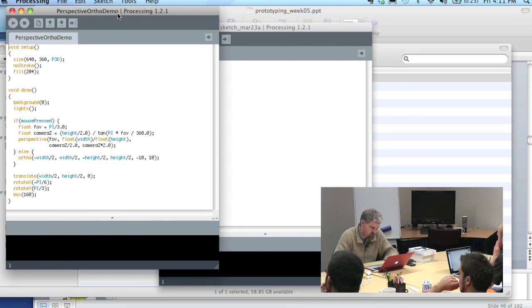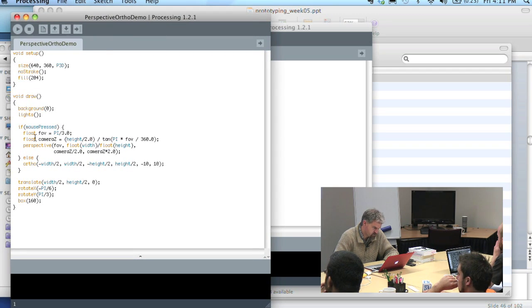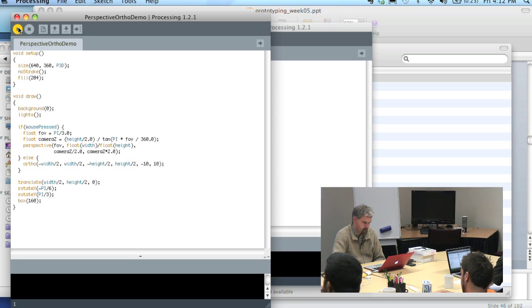So in this case, it's going to do 2 things. First of all, if I push the mouse down and hold down, it's going to show a perspective camera view. If I release the mouse, it's going to show an orthographic camera view. And you have to specify the left and right and the top and bottom. So in this case, they've just taken the width and they've figured out the left and right from the width. And they're going to draw a box here.